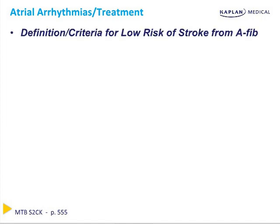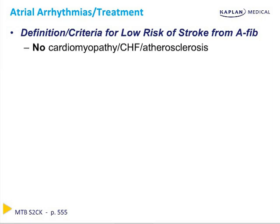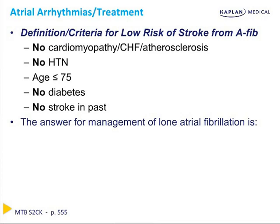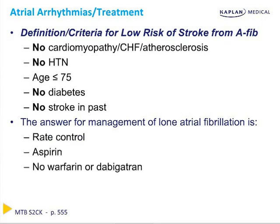The criteria for low risk of stroke from AFib, that means to be able to use aspirin, you must not have cardiomyopathy, congestive heart failure, or atherosclerosis, no hypertension, an age less than 75, no diabetes, no stroke in the past. Thus, the answer for management of lone AFib is rate control, but you can use aspirin as opposed to warfarin or dabigatran.